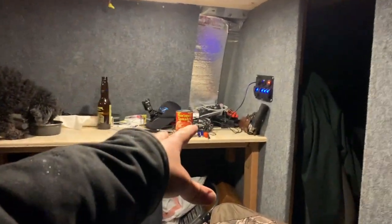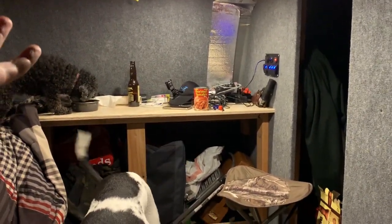All the camera equipment. This is just some behind the scenes, I guess. This is what goes on when I'm making fishing videos. It's not always just the action. There's also all the suffering on the back end. Well, it's actually fun, but it is really wet today. It's raining a little bit.